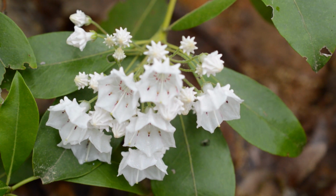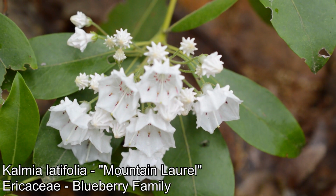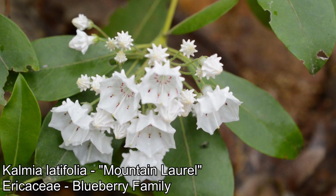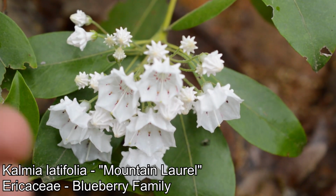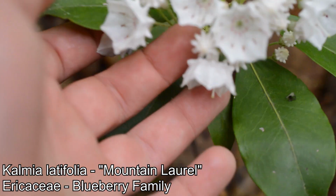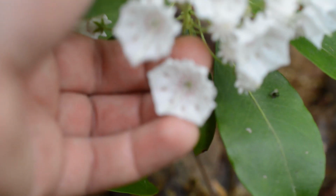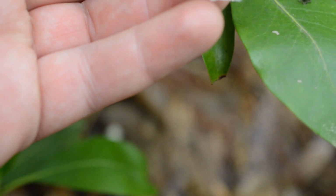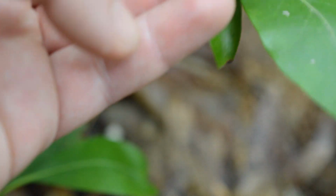But this is Kalmia latifolia. This is the big boy, although it's not. These things get much bigger than this. I picked this one just because the flowers look nice on it. And let us take a look at those flowers. Check that out. Oh yeah, those are pretty darn nice.